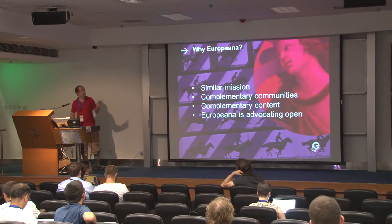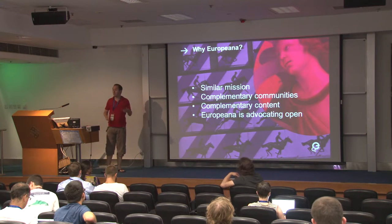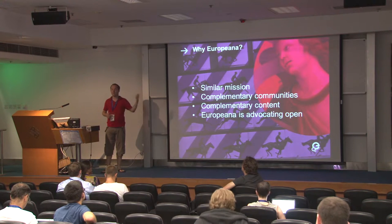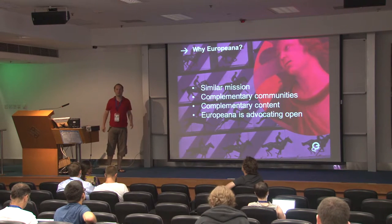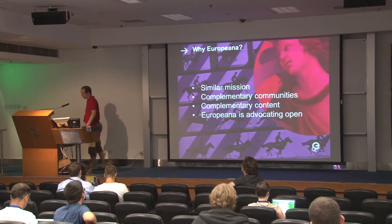So, by the way, all their data is CC0. So, one thing is, it would be really interesting for Wikidata to actually start using their data as source of reference, because you can just grab it and there's no restriction on that.